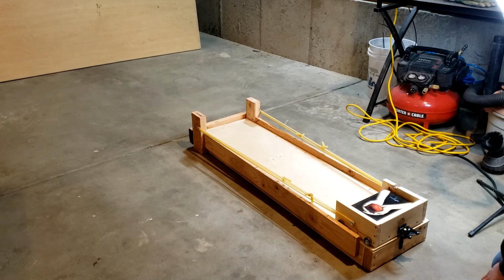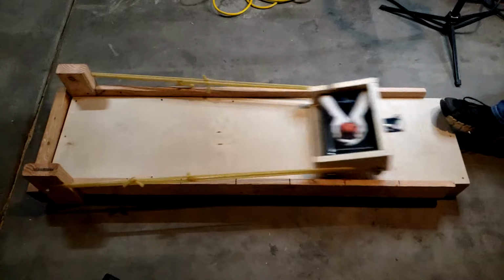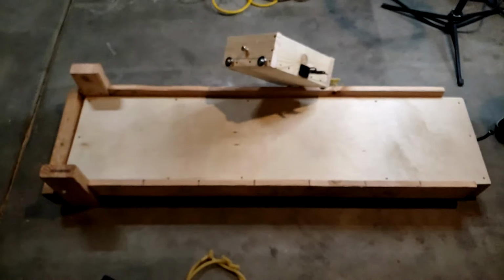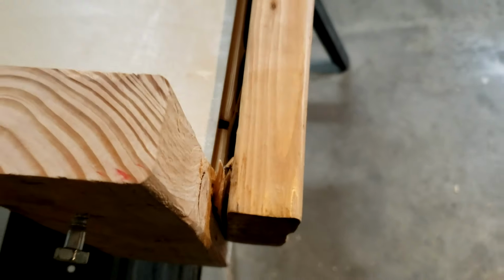This is our first hardcover book launch. We've got two bands at 24 inches. Let's see how this does. Looks like even after all my fortifying, the stop is still coming off, so I'm gonna have to rework that.